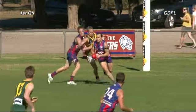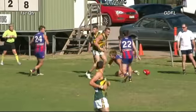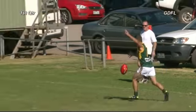Symes goes up, should have taken the mark. Overall in support, handball over the top to Joel Page. Had it, lost it, needs to pick it up. Does so, then he gets wrapped up, then he loses the football. Umpire says, yep, thrown away, and it will be a free kick to Werribee Centrals, keeping good pressure in the forward line.